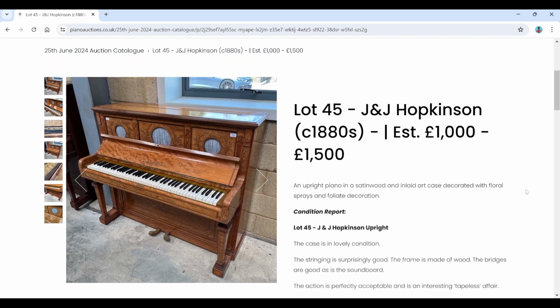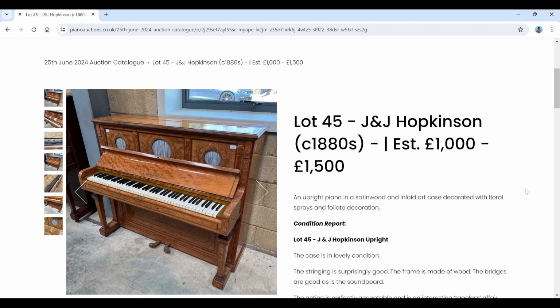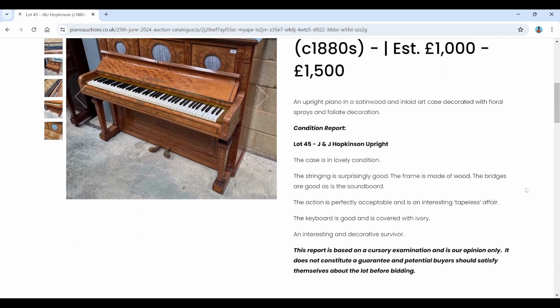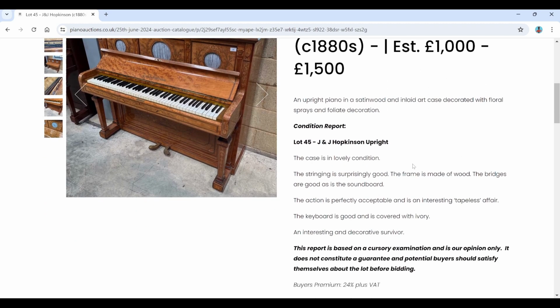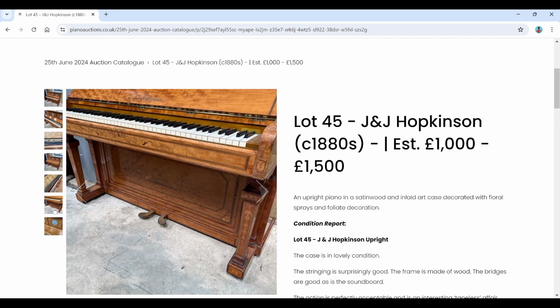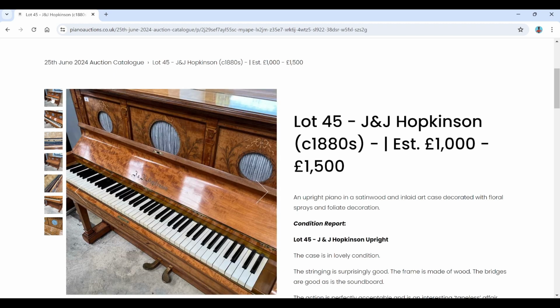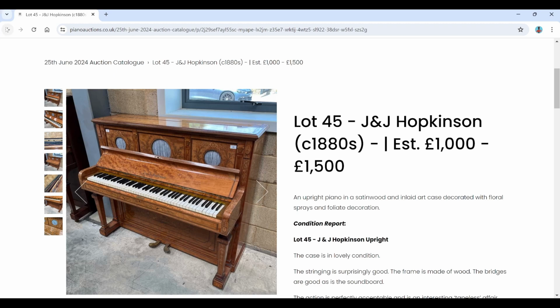J&J Hopkinson, 1880s, upright piano in satinwood, inlaid art case. Case in a lovely condition. An interesting and decorative survivor. Yeah, it's quite nice. Quite a nice case to it. I'm not really sure about these panels at the front. Looks a little bit weird, but yeah, interesting.